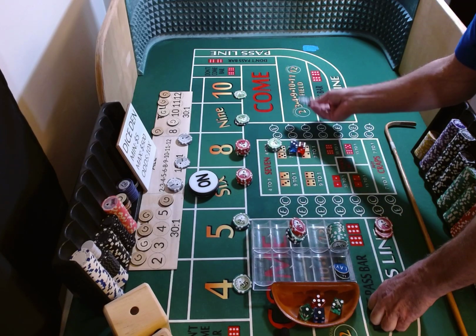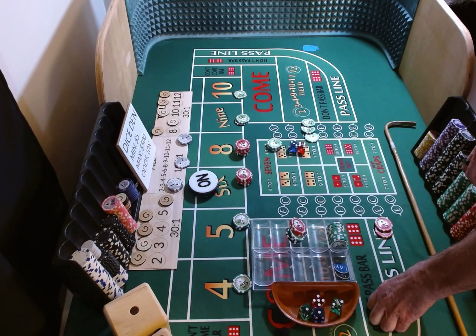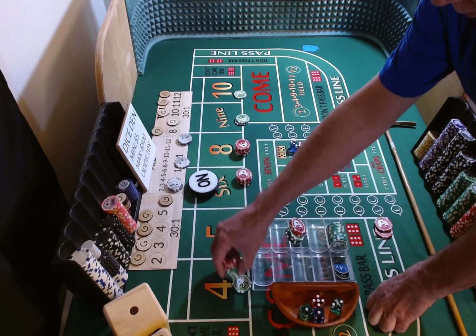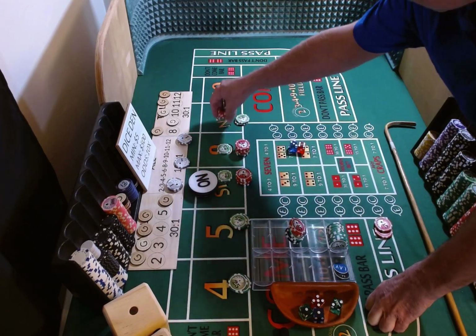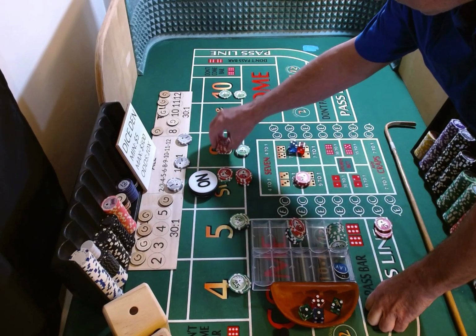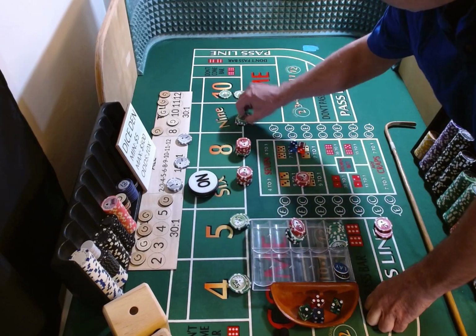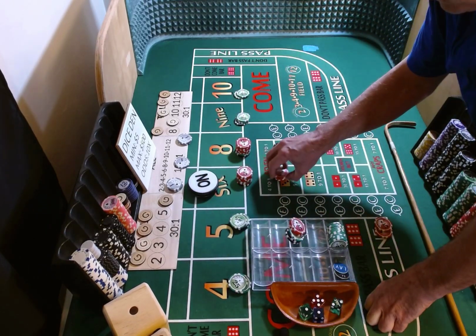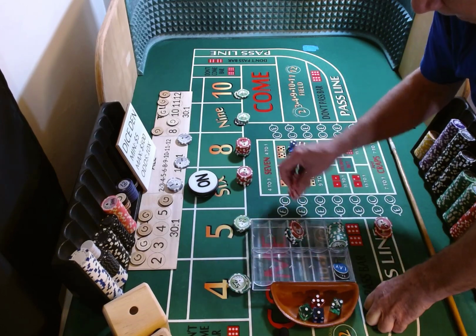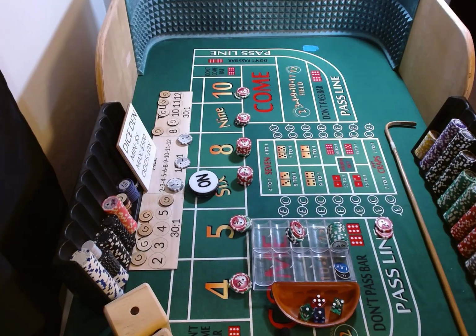Going to get some change for this black chip. We're going to press everything up a $25 or $30, whichever one is appropriate. We have $15 left over. We're going to take 5 from our rack, and we're going to press up our 4, 5, 9, and 10, $5 each more.